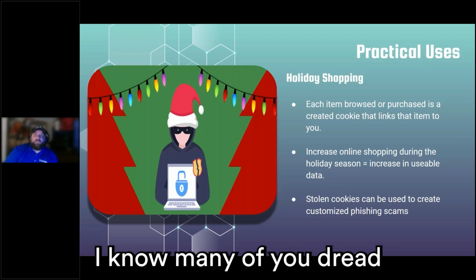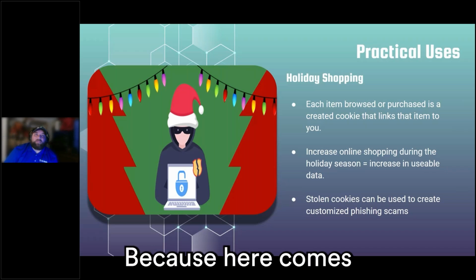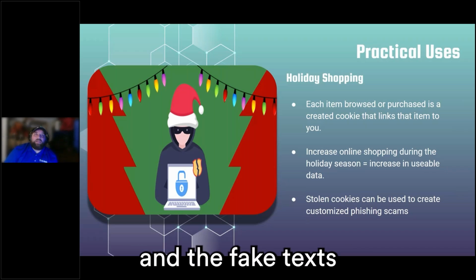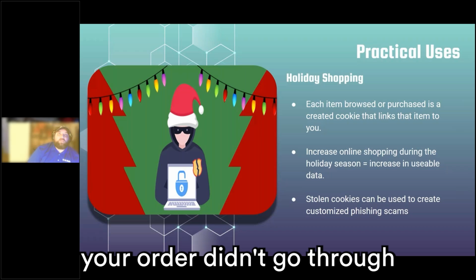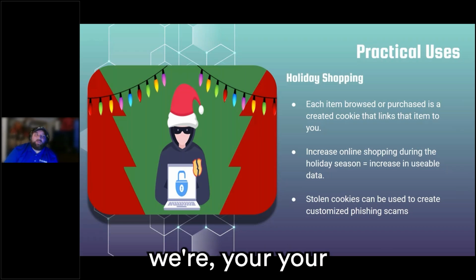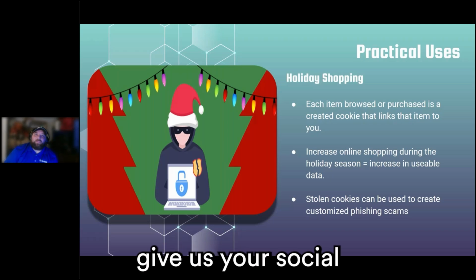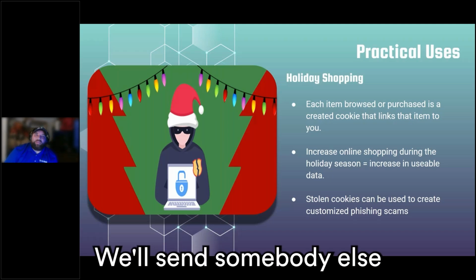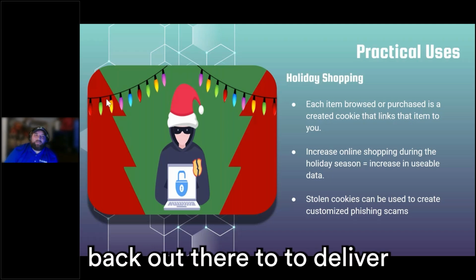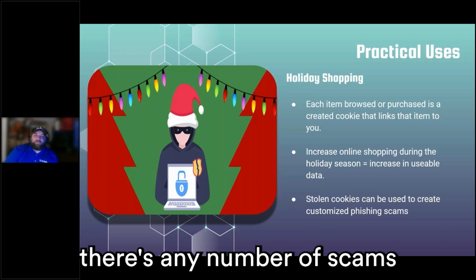I know many of you who do a lot of shopping online dread this process, because here come the scam emails and the fake texts where they say, oh, your order didn't go through, or this is USPS, we have your package. Just please give us your social, and we'll send somebody else back out there to redeliver the package. There's any number of scams like this.